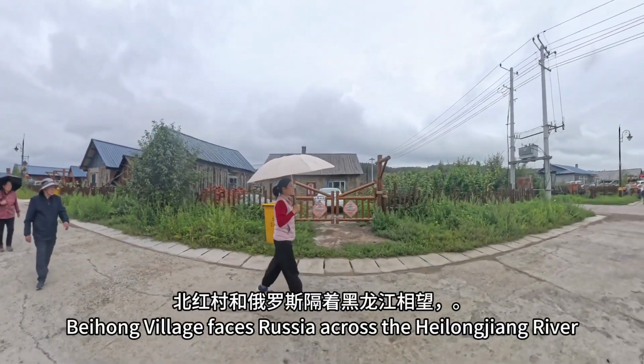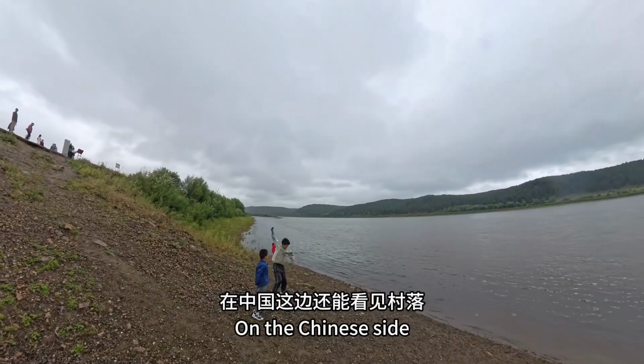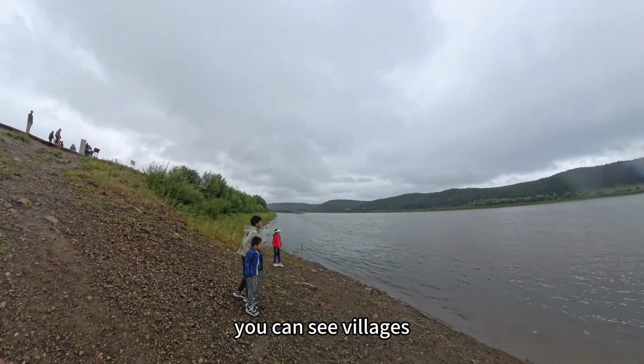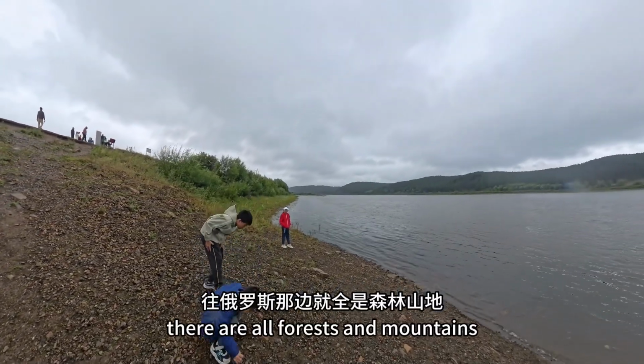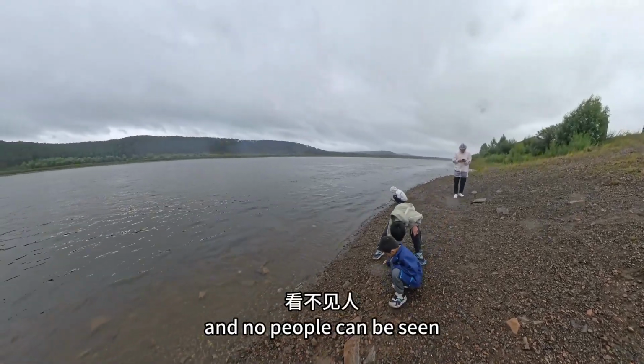Beihong village faces Russia across the Heilongjiang River. On the Chinese side, you can see villages, but on the Russian side, there are old forests and mountains. No people can be seen.